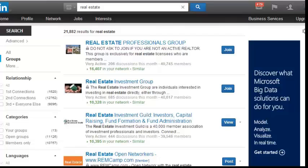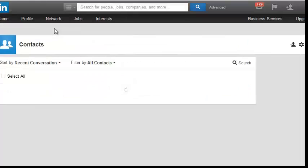Why do we want to connect with them? Well, because here's the really fun part, guys. Here's where the hack comes into play. Most people don't realize that within LinkedIn.com, if you head over to your network, it's right up here at the top of LinkedIn. You hover your cursor over where it says network, and then a drop-down box appears, and I want you to click on contacts.